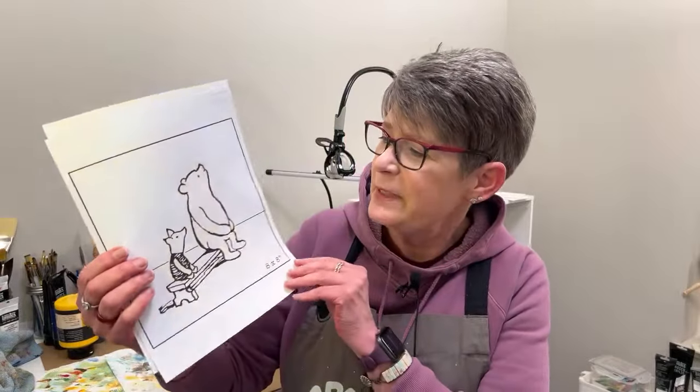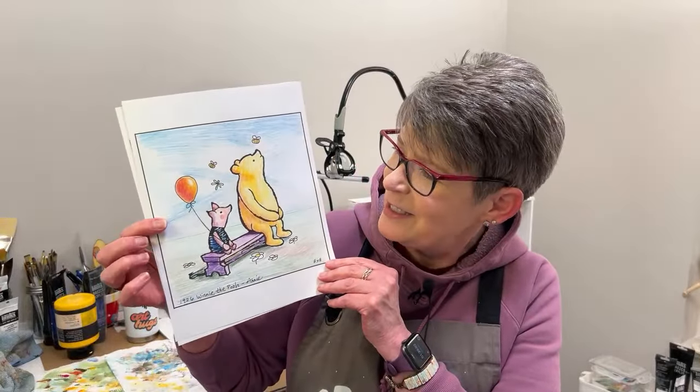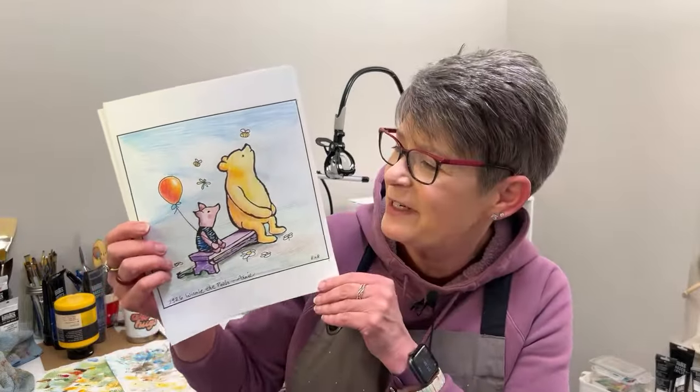This is an illustration by E.H. Shepherd, 1926. So the first Winnie the Pooh book is in the public domain. So I blew it up to 8x8. And then I just used a little color pencil and added a few little details to make it just cute and happy and fun for me. Just stuff that I like to do.